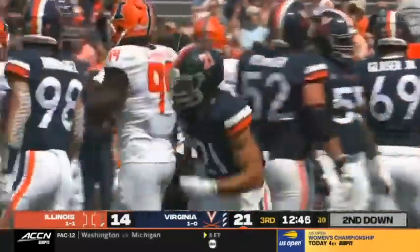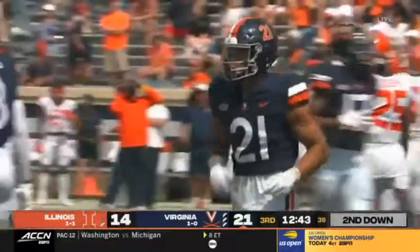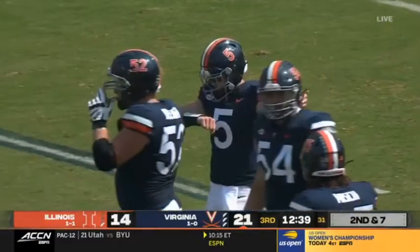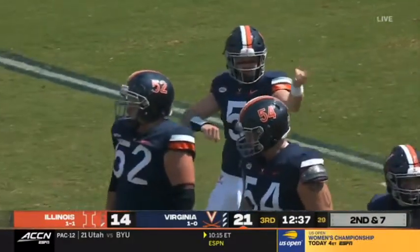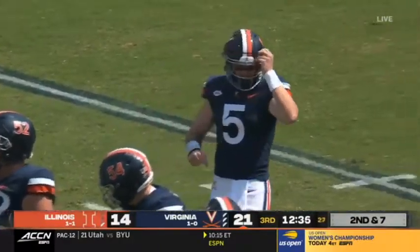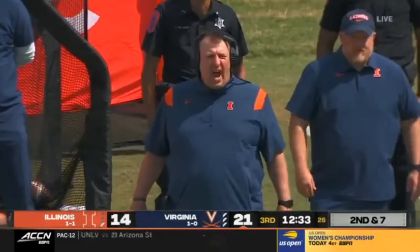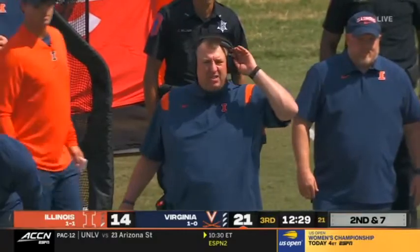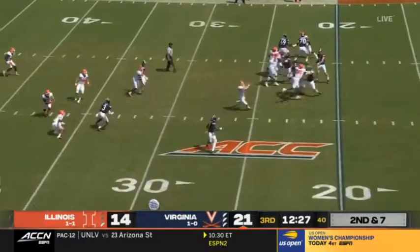The momentum, Chris, of this game has just gone back and forth. Obviously, UVA with the fast start, but then after those two missed field goals, it gave some life to Illinois, and then it seemed like it swung back to UVA right before half with the two sacks, and then this really good job answering the call by Brett Bielema's offense.